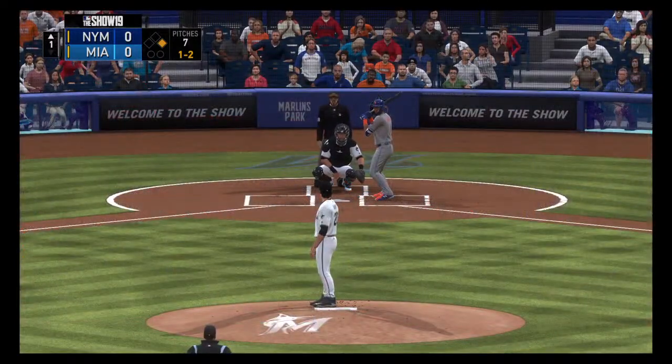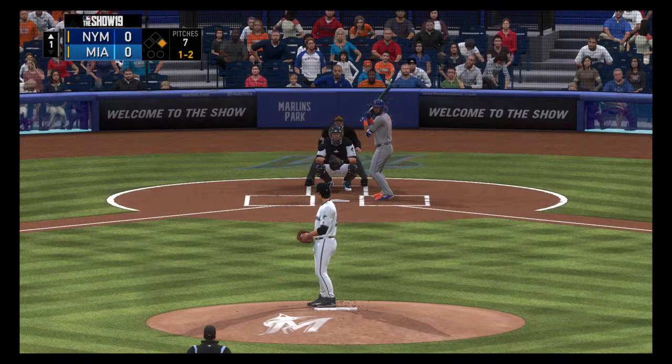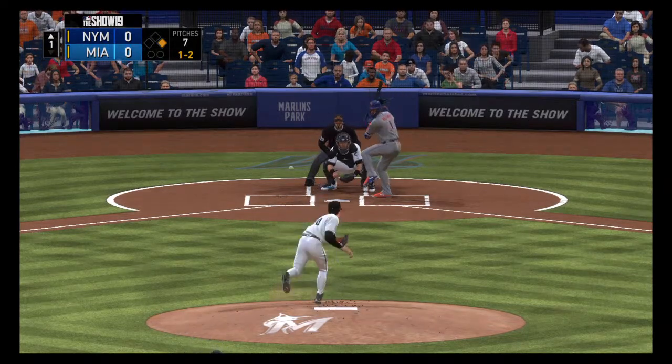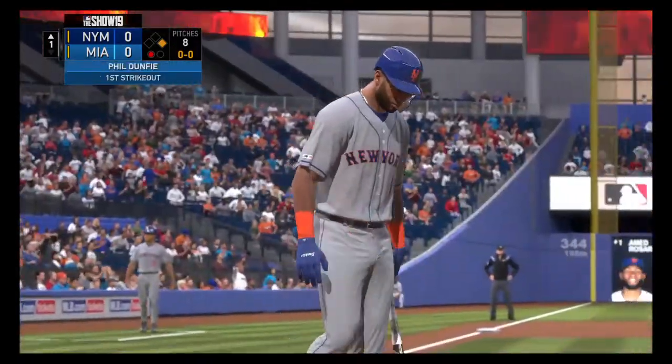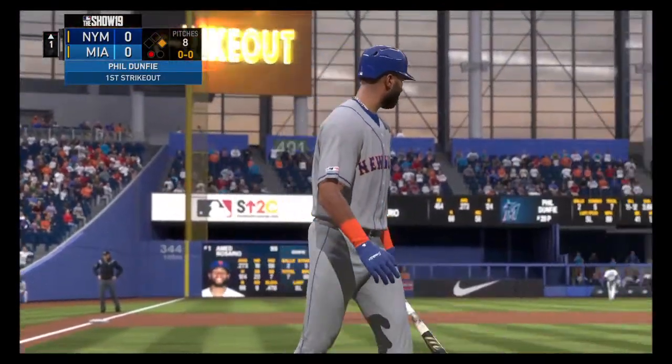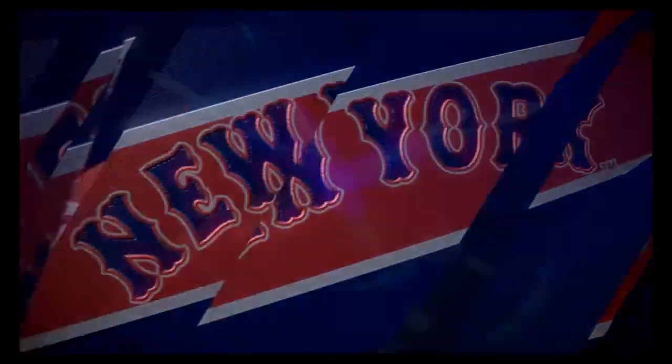A runner at first with no outs here. On a good curveball gets him swinging for out number 1. And now a chance to meet the Mets. Danny, who stands out to you? Matt, I think there's some concern about Michael Conforto right now.